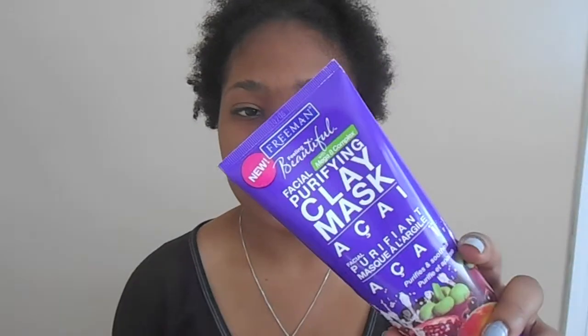Oh no, this is the one that clarifies and renews skin, not this one. So no, this one doesn't feel like it detoxes my skin. This one just says purifies and smooths. This one says clarifies and renews skin.